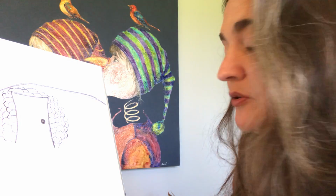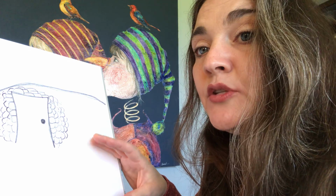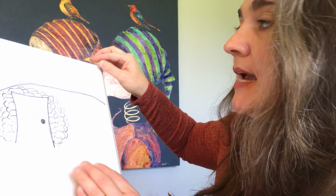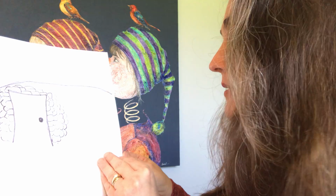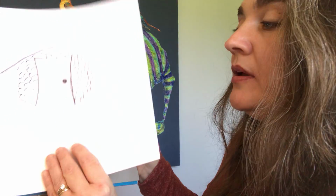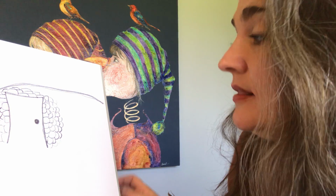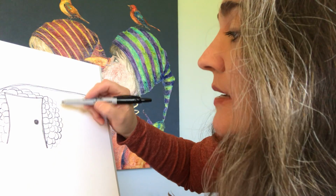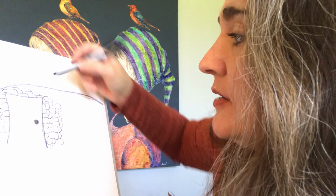Now what I want to encourage you to do, whether you're doing a mysterious staircase or a mysterious door that leads somewhere, is on the flip side of your paper to create where does it lead? Where does that door or staircase lead? So create that world or place or thing. Maybe there's just something waiting inside there for the finder, for the person who opens that door, takes that chance and goes up that staircase. So keep working.